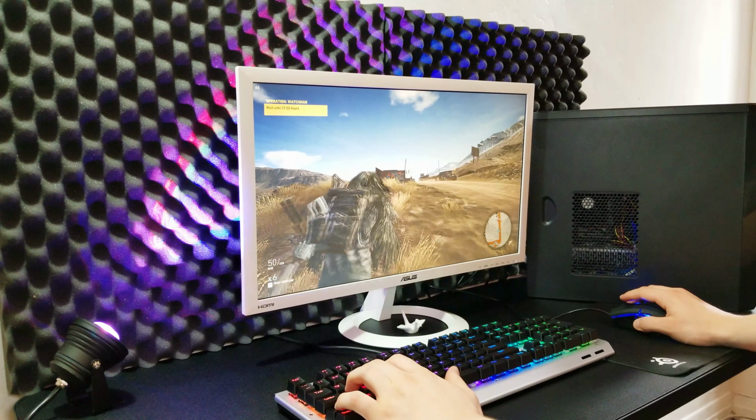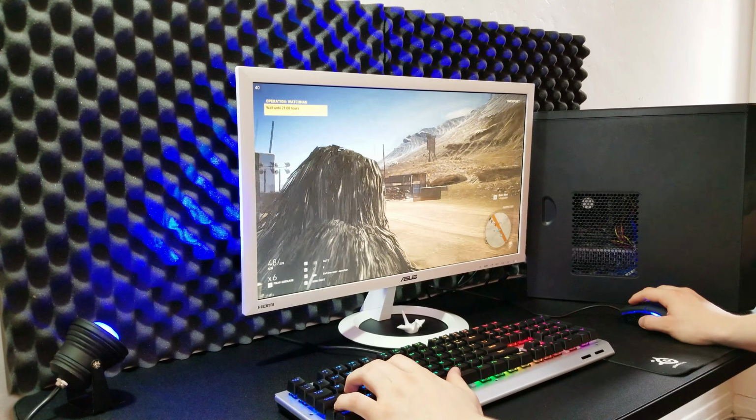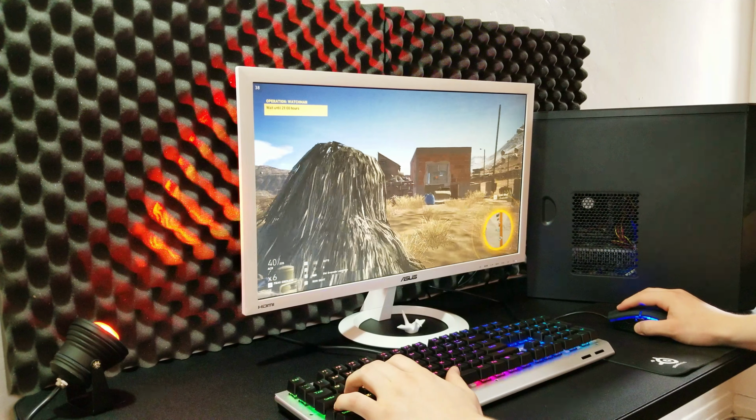Alright, now that that's done, let's look at the performance. Keep in mind that most of the technology in this build is over 4 years old, so the performance with newer components like the CPU, motherboard, and memory will most likely be better.